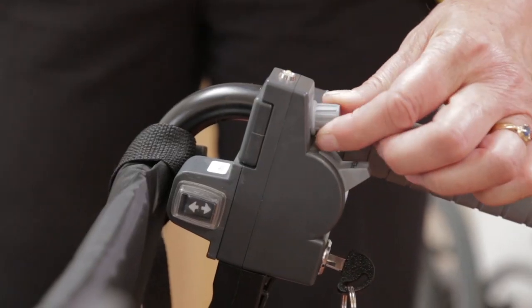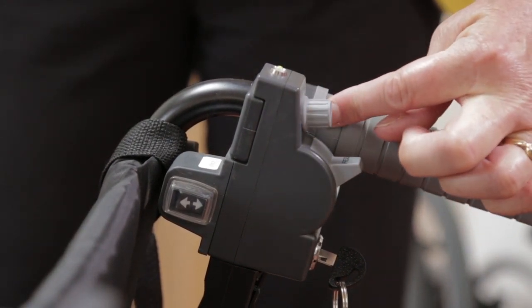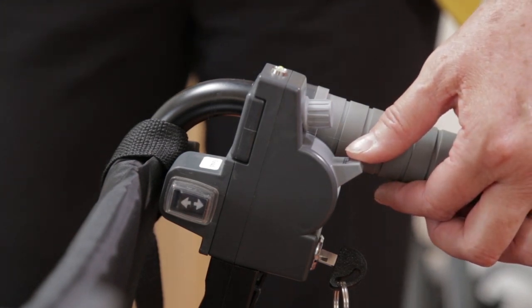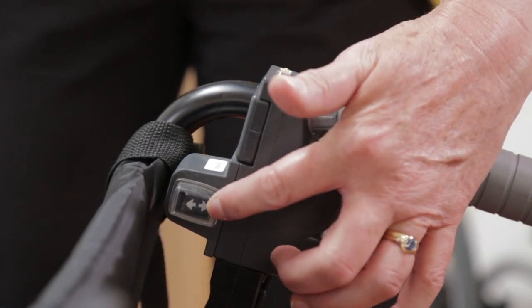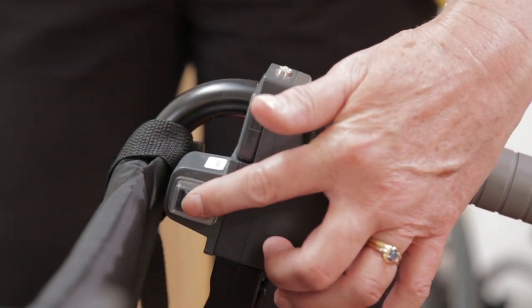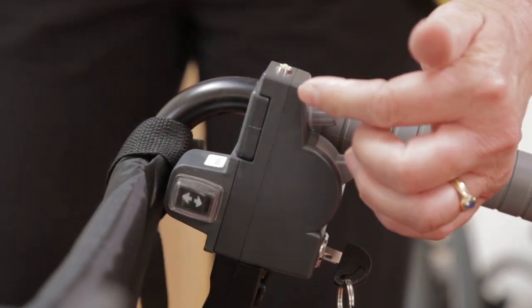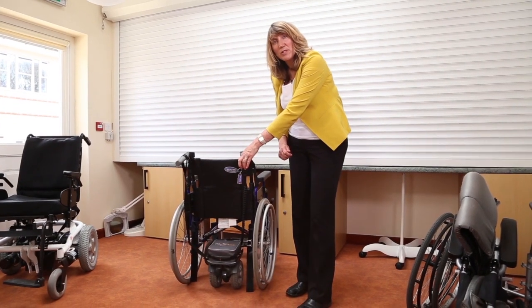We have a speed control from minimum through to maximum, up to 4 miles an hour, and we have a press button, which is what you have to press with your thumb as you're walking along to power the chair forward. So there's a back and forwards button, and if I put it into forwards, now if I were to press this button, you can see how the chair moves forwards.